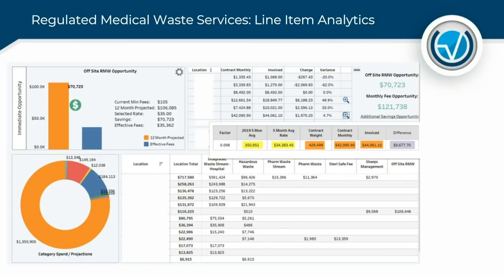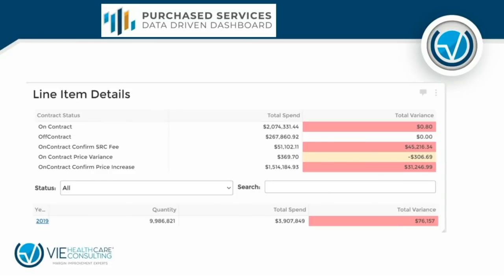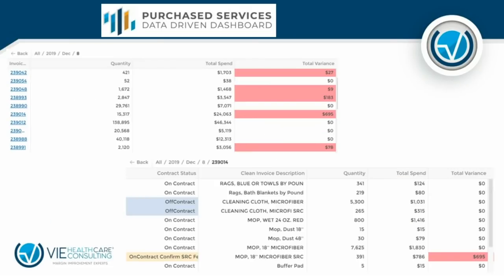But that's only possible when you focus on the line item details. This is a quick view of categorization, as I talked about earlier, but really getting into the line item details. This happens to be linen, and understanding what's on contract, off contract, what things have to be confirmed. There's some pricing variances, but being able to go into the invoice line item details to see specifically what are the areas of concern, and be able to do it in a dashboard, not have to go through thousands and thousands of invoices, but have that viewpoint to manage strategically.